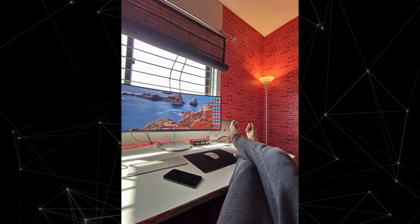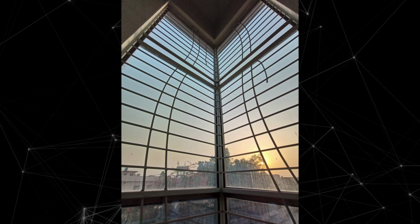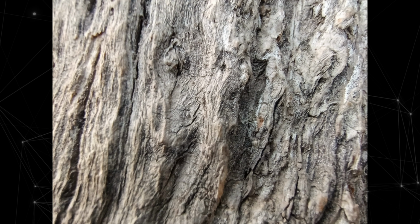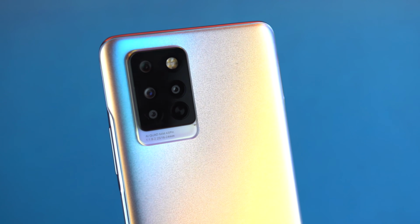It's got an 8 megapixel ultra wide angle lens and a 2 megapixel macro lens. As long as you're shooting in good lighting, you will be able to get pretty usable results using those 2 sensors. As for the front, we've got a 16 megapixel selfie lens. So overall, the camera just does enough job, nothing really surprising going on.